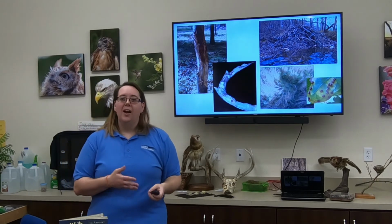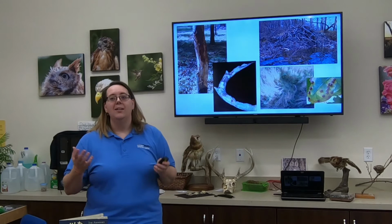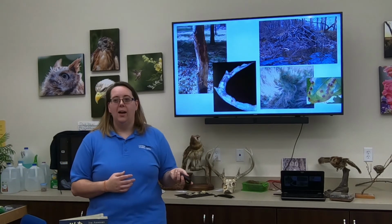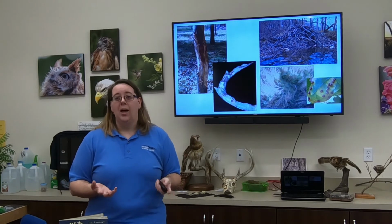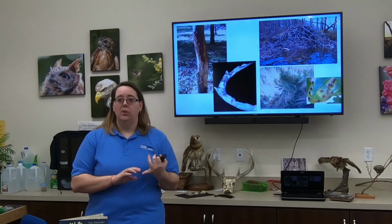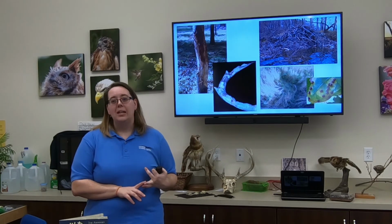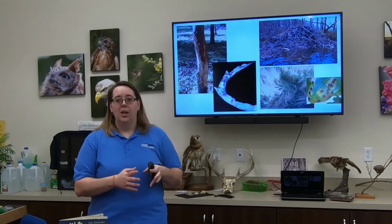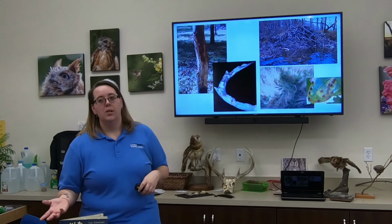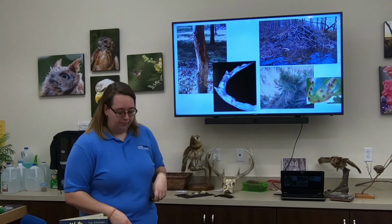And there's other signs as well. Other signs that they leave behind, scat is a big one. Those would be droppings that are left behind, and it tells you a lot about the animal. It tells you herbivore or carnivore. It can tell you what the animal's eating, and you can even use it to tell what kind of animal is in your backyard. There's a lot of resources out there for information like that.